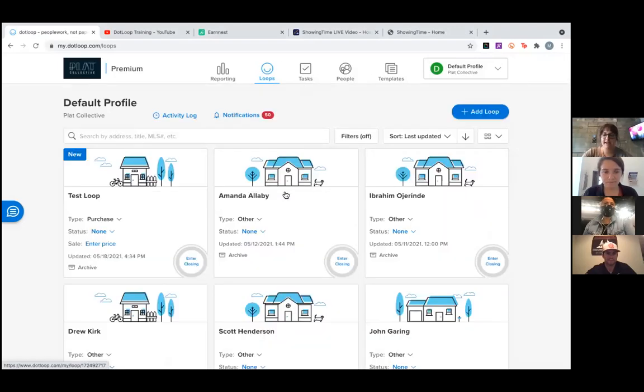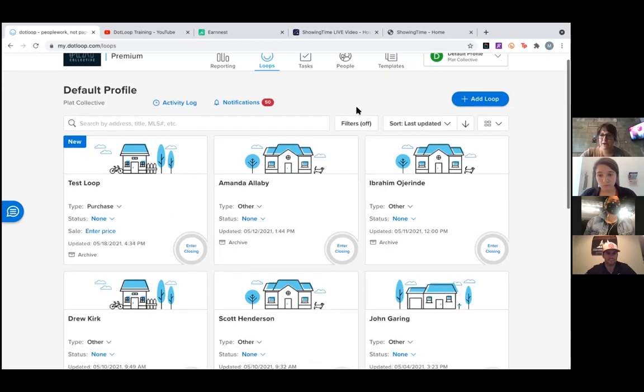Cool. So y'all can see my dotloop premium here. Quick note right off the top, just make sure whenever you're in dotloop that you see this Platt Collective logo and premium at the top. Sometimes agents will run into issues because they're actually in the free version of dotloop, where it says 5 free loops remaining. And then you lose a lot of the functionality that we get with your premium account. So just make sure that's always there. It's a safe check anytime you log in, in case you typed in a different email address that day and you get in the wrong one.